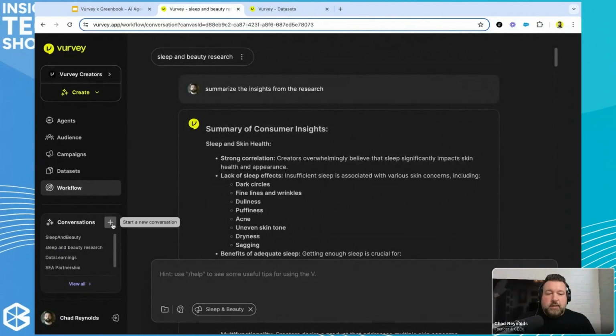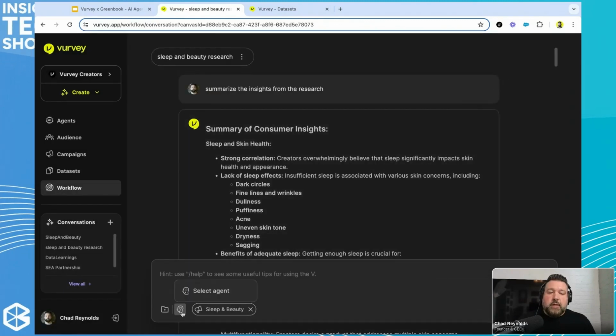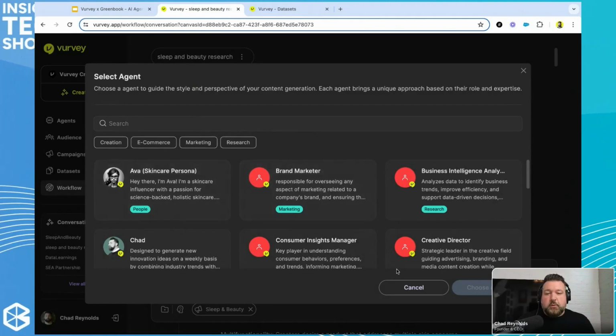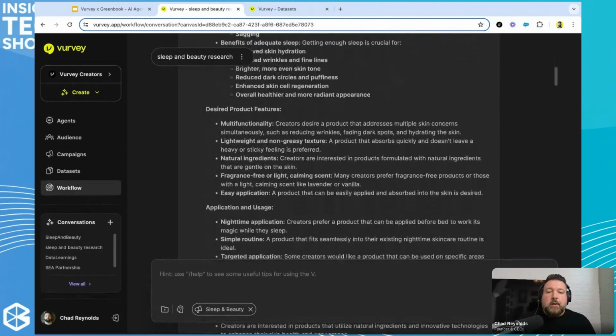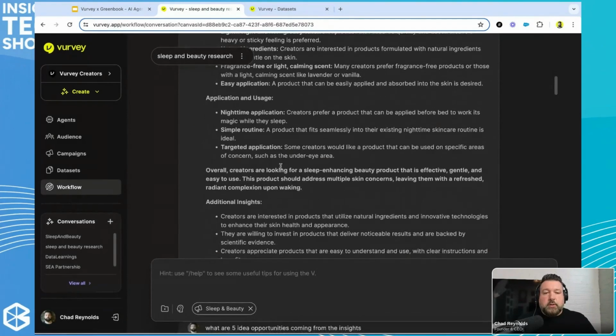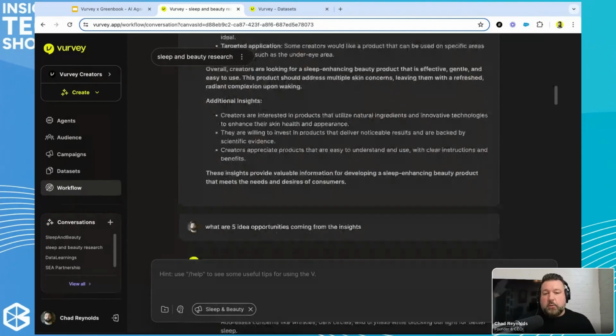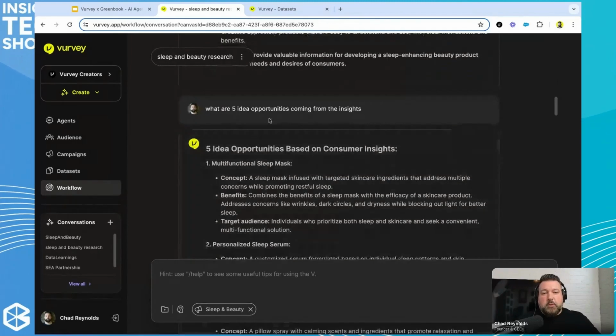I'm creating a new conversation through here, and I'm clicking on the icon down at the bottom so I can select a specific campaign that I ran that I want to include in the research. I can also select the agent that I want to use specifically for this conversation. And through here, I'm asking the campaign that I ran, where I collected all this data, to give me a quick summary of some of the key insights around product features, different applications and usage, but also some ideas of what I might do with these.